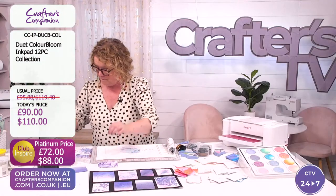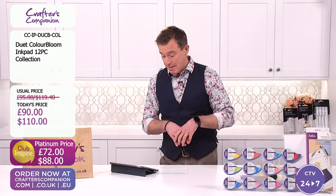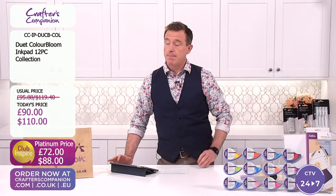And just to reiterate again, because I know we talked about this earlier, but Carrie's asking, could you use two or more ink pads and blend those together to create multiple colours? So I've just got a little sample here to show you.